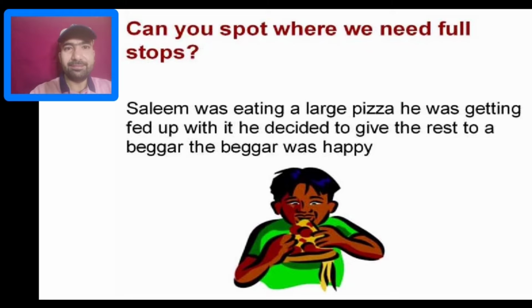Yes. Salim was eating a large pizza. Now the sentence ends here. We will put a full stop here. Then the pronoun he would be capitalized. Remember that once a new sentence has begun, don't forget to capitalize the first letter.